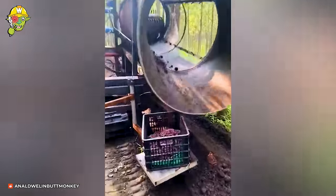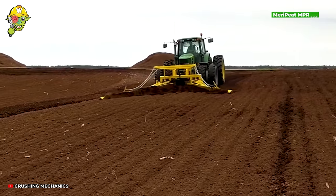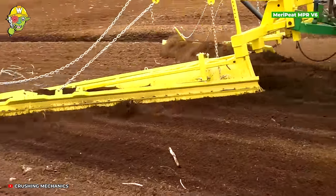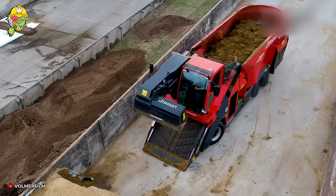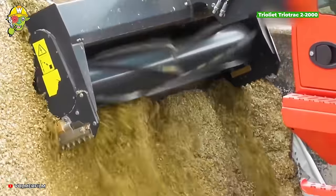Earthworms are harvested monthly to obtain vermicompost. This is an excellent soil-enriching fertilizer. The process of fermenting food for cattle creates an oxidizing environment and provides minerals for their growth.